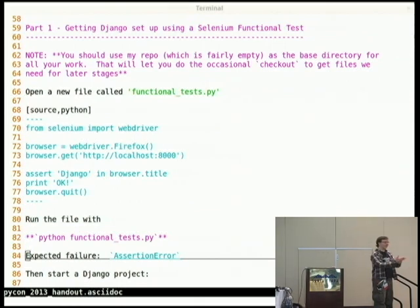Oh, have you got a handout? Yeah, would you like a paper version of that? Yeah, he's just trying to cheat over there and sneakily not pair program.